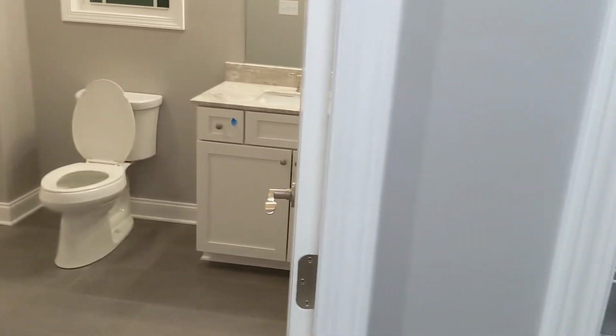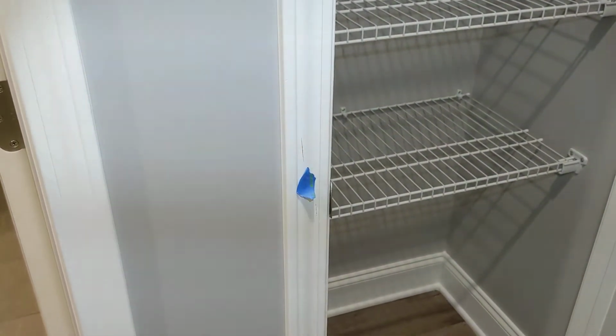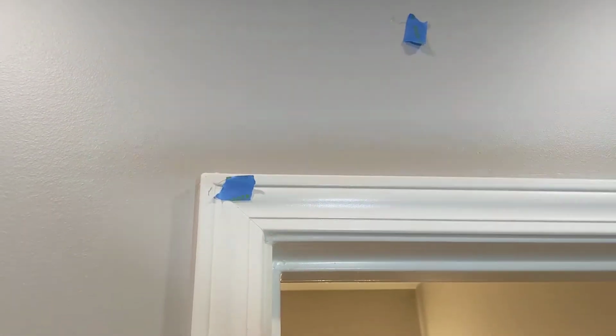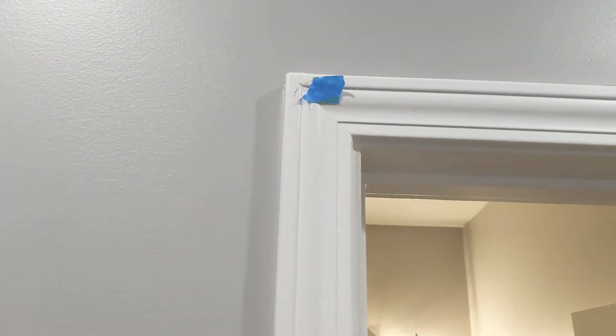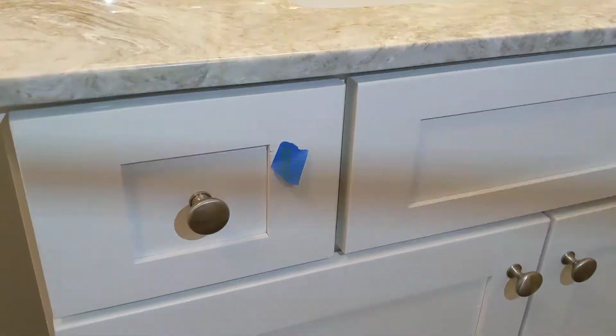Moving into the hallway. Okay, this is the linen closet. There's some touch-up work needed here on the framework around the door. Up here, some touch-up work needed. Just below the return air grill. This is the door frame area going into the bathroom. Got a little bit of a nick that needs painting here.